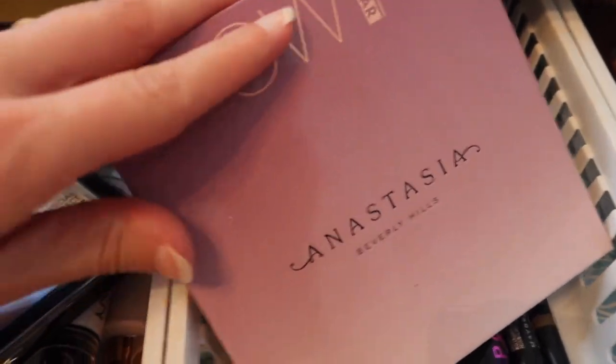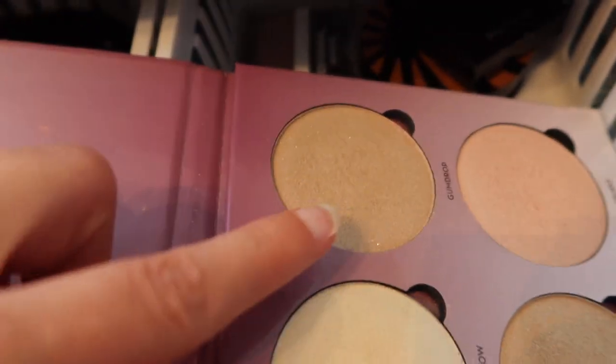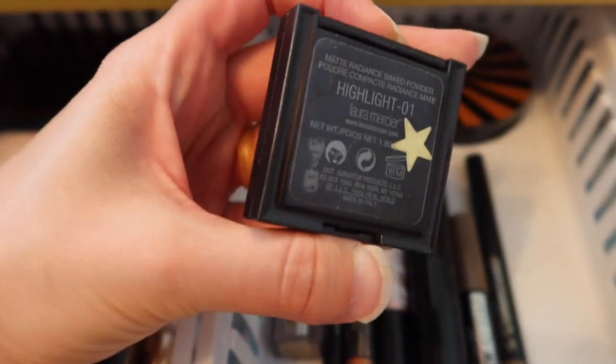Alright, the Glow Kit, I really enjoyed using this. I have this on my high points of my cheek, the Gumdrop. Love it, but we will put that back. Under Gumdrop is Laura Mercier Highlight 01. We'll put that back. I actually used the CoverGirl bronzer by itself, and it honestly wasn't bad, so.